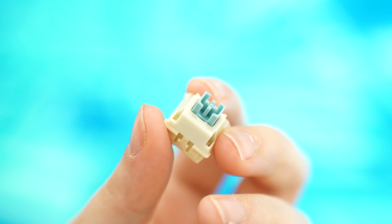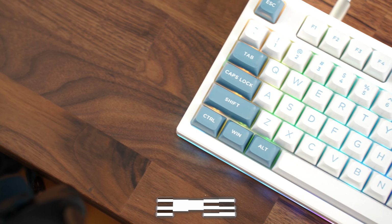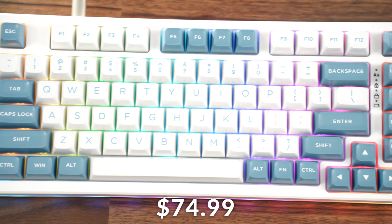Jumping into the number 5 spot of the best Cyber Monday mechanical keyboard deals is the Epomaker EP75, typically priced at $99.99, now on sale for $74.99.